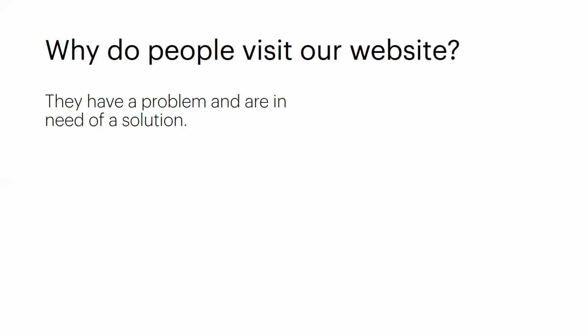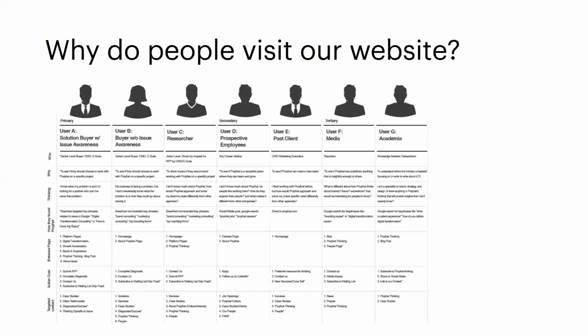When we began the website redesign project, we challenged all components of the existing website and asked ourselves a lot of questions. The first, why do people visit our website? We identified 7 user personas and considered what we know about what they're looking for and what they need from Profit. We separated these into 3 groups based on the importance to our business.